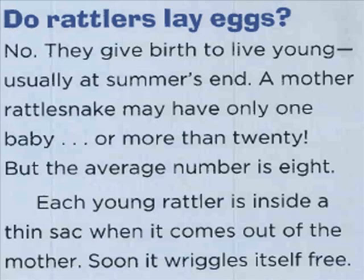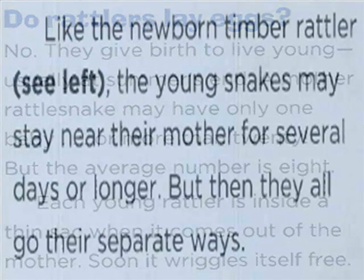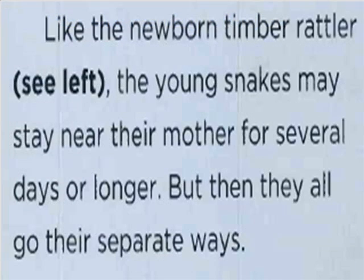Each young rattler is inside a thin sac when it comes out of the mother. Soon, it wriggles itself free. Like the newborn timber rattler, the young snakes may stay near their mother for several days or longer, but then they all go their separate ways.